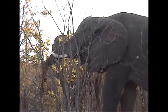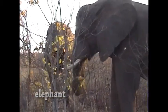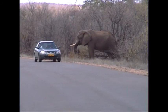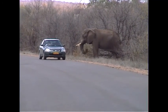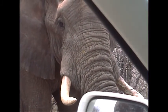Then there's the elephant. He uses his long nose as kind of a hand. You can see how large they are in comparison to a car. And you can see they aren't afraid of cars. And in fact, a car should be afraid of the elephant.